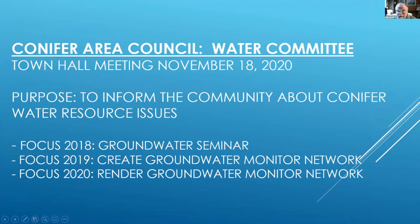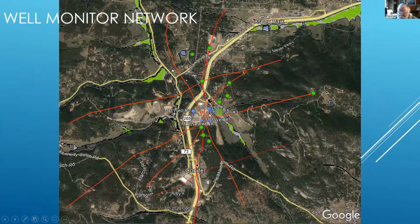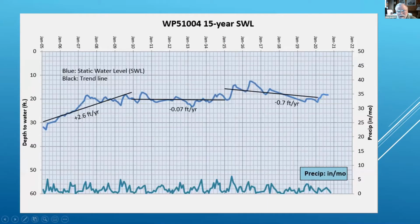The well monitor network is shown here. This past year, we have obtained 15 years of history on 10 wells from Gen Water. And those are the green symbols shown on the map here. And the red lines are cross sections. We're taking the 15 years worth of 1 minute samples, removing all of the well pumping activity and looking at a time series of static water levels to keep an eye on where we're going with our well-based community. And we've got 3 trend lines that we're showing for the 5-year periods, 05 to 10, 10 to 15, and so on.